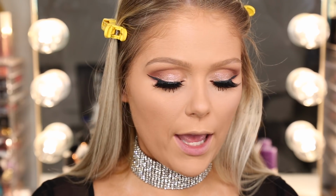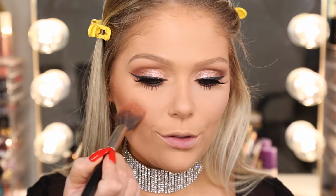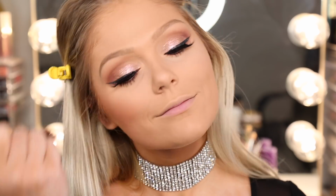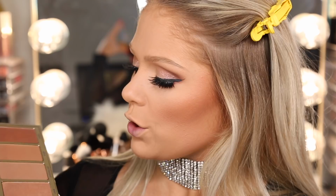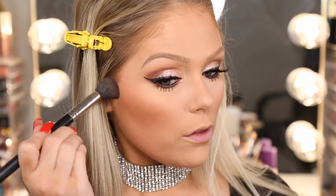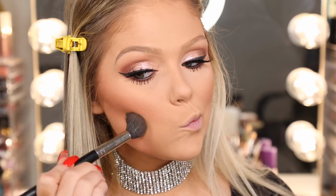So I'm first gonna go in with bronzer. This is the BH Satin Bronzer. And this is in the shade Tropical Tan. I wish I had a tropical tan right now. So I'm just gonna work this onto my cheeks to bronze. And then I'm gonna jump back in with the Park Ave Princess palette from Tarte to contour, and I'm going to use this shade right here. We're just gonna sculpt out those cheekbones.